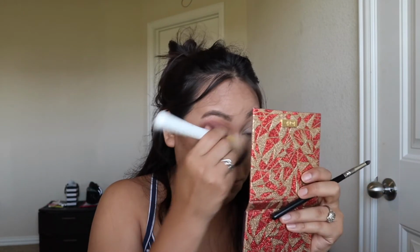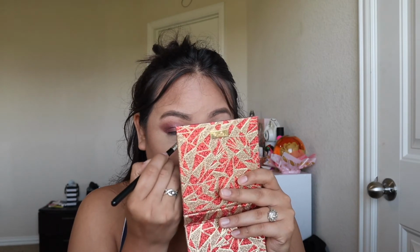Yeah, so it's really pretty. And I kind of want to go in with this brown, but I'm not. So I'm also gonna place that same shade in my inner corner. Yeah, so that white shade, if you really want to pick up this palette, you are going to have to do your eye makeup first and then do your foundation, because that white shade gets everywhere. So I am going to finish up the other eye and we'll come back with some more goodies to use.